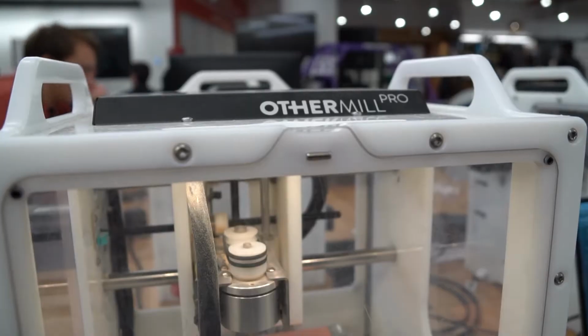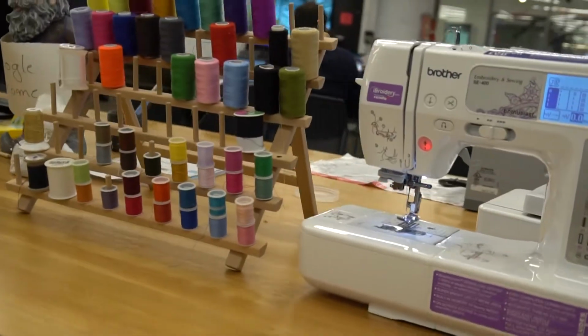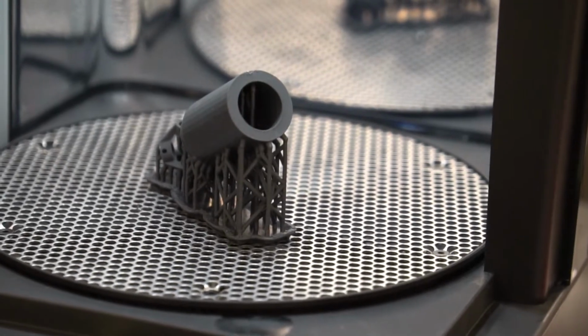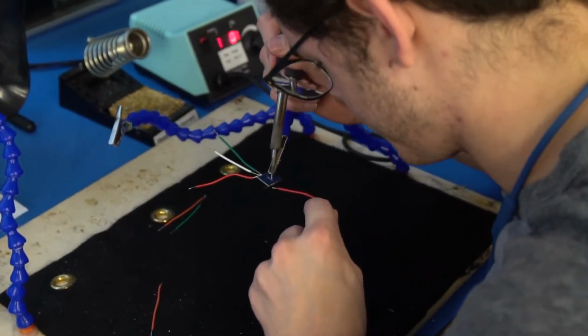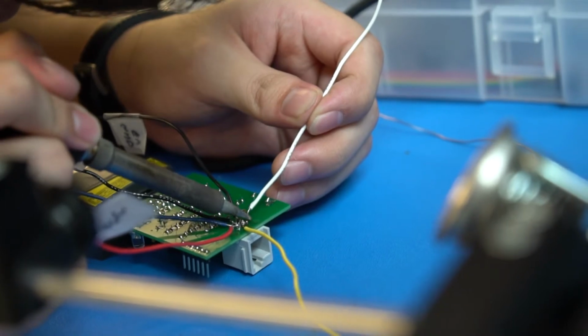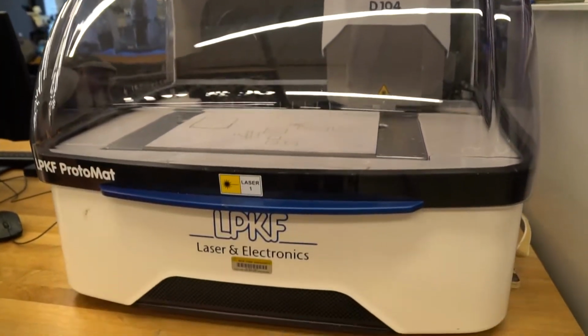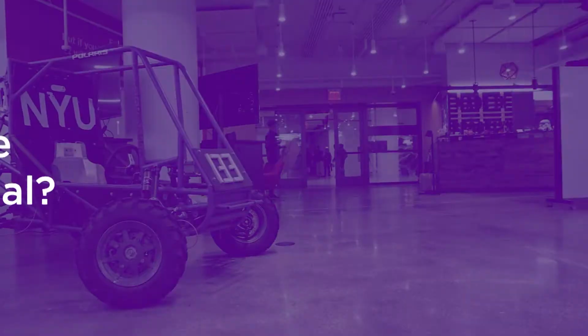We have a lot of different equipment here. We have a wide assortment of different 3D printers. We also have several different CNC machines for computer-controlled cutting of various different materials, woods, plastics, metals, as well as printed circuit board prototyping, soldering, all sorts of equipment. And understanding how things are made and how the development process goes is really critical to being a better designer, being a better engineer.